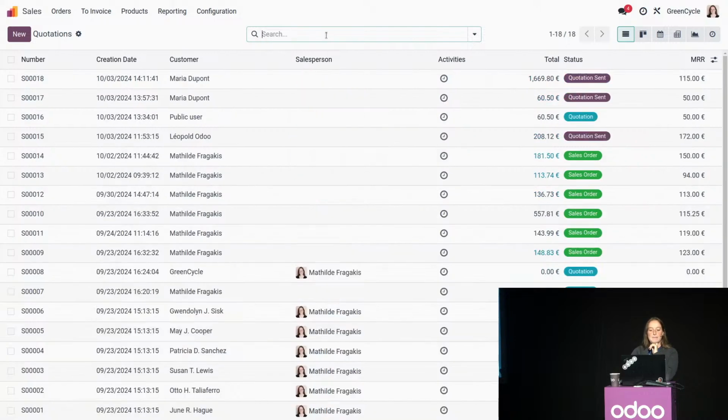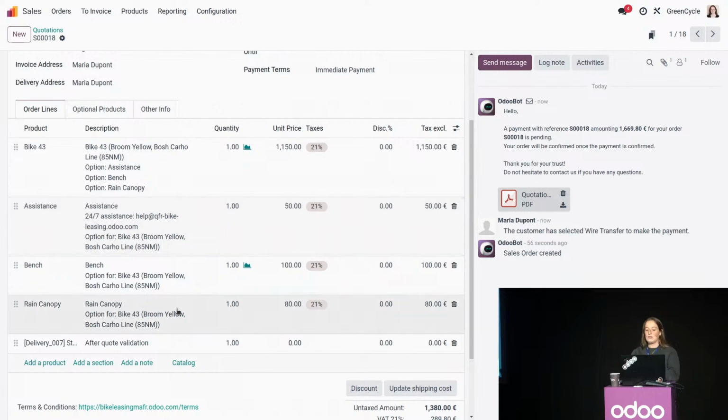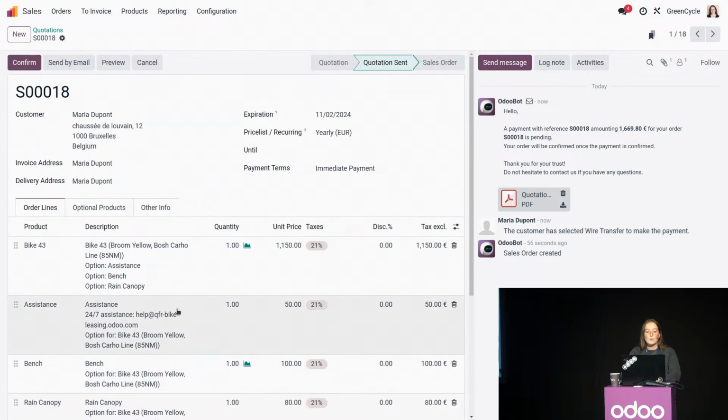As I go into my sales application, I will see that Maria just made a purchase with our yellow bike and the different accessories that she took. Very good. Here, what I will do is confirm, okay? Everything is configured, she chose the recurrency, it's all good. We have all the articles.